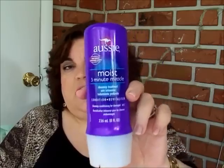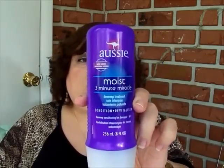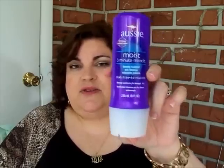This is something people talk about quite a lot here. This is the Aussie Moist 3-Minute Miracle. I used this many years ago when I was coloring my hair different colors every month. And this always brought my hair back to life. I tried it again in October and I love it. I won't be without it.